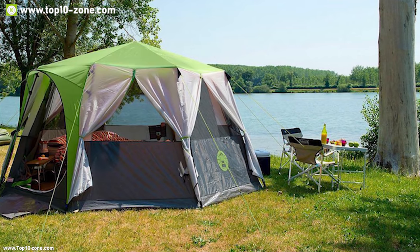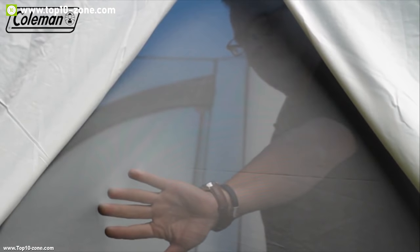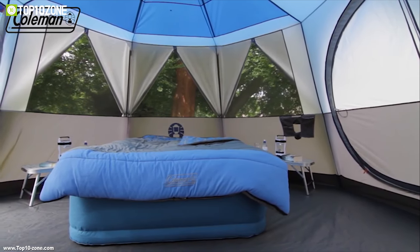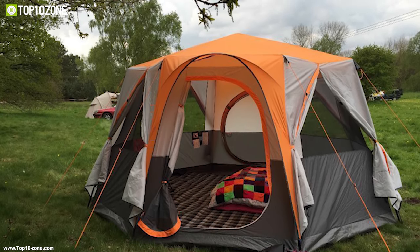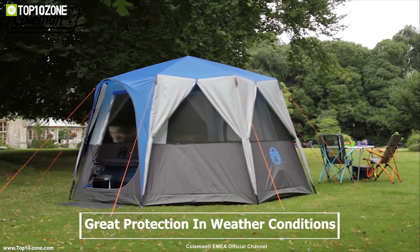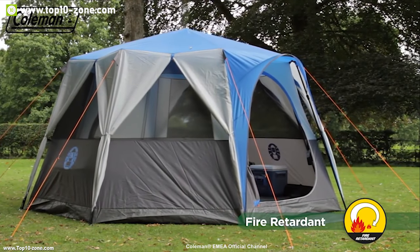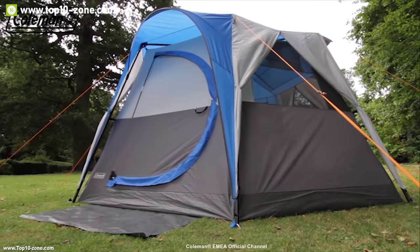With the help of its color-coded steel pole, its flysheet can be easily removed to transform it into a bug-proof screen room. It comes equipped with a durable polyester flysheet and taped seams paired with a 2000mm hydrostatic head. This tent offers great protection in wet weather conditions. The tent fabrics are also fire retardant, so that you don't have to worry about it catching fire and have great peace of mind.